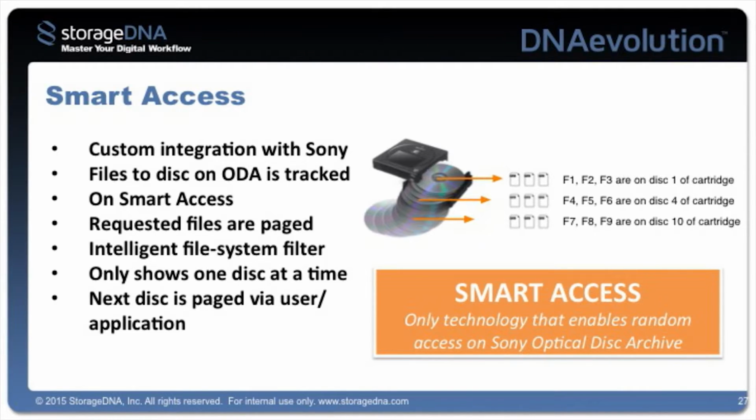Now, when an application or an end user requests access to those files, we mount the cartridge, but we only expose one disk worth at a time. And as the application or the user is done using each disk, we load the next one in and the next one. What I want you to think about is the same workflow that you might have when you had 10 XDCAM disks, and you put one in and you would use it, you eject it, put the other one in, and you would use it again, except that's all happening automatically and through a virtual button rather than you physically having to load the media, right?